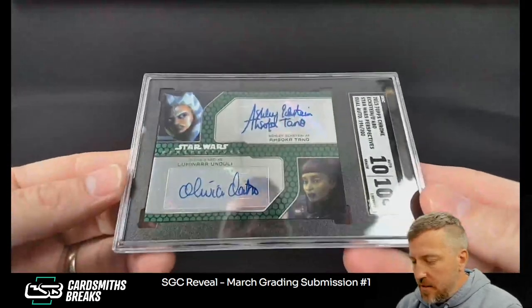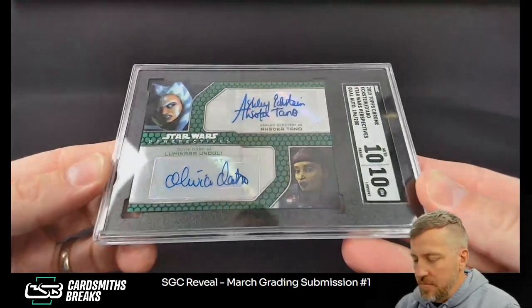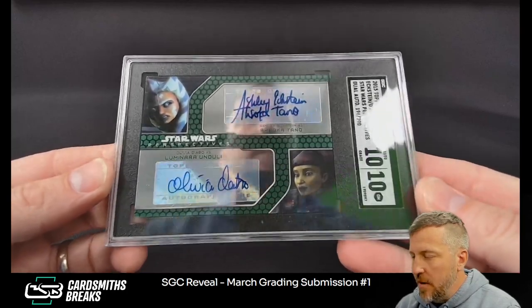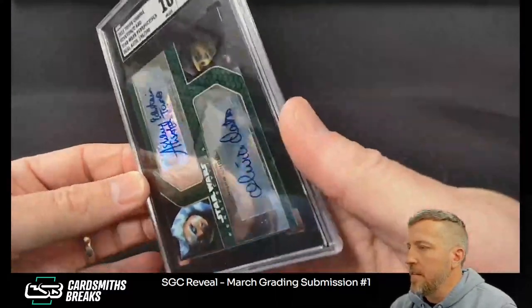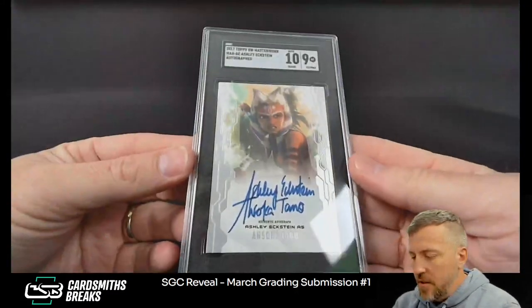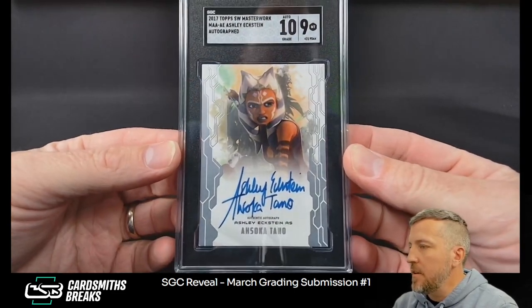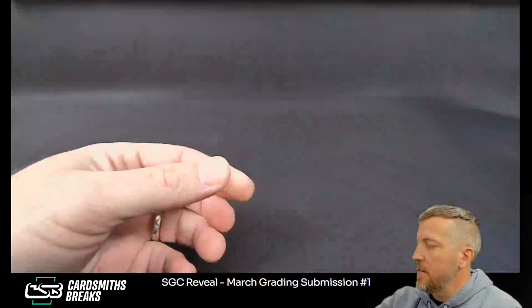Jay Flartner sent in a bunch of cool stuff like this, my favorite: 15 Topps Chrome Star Wars Perspectives, Tano and Unduli dual autograph, 10-10. No, we can't get gold labels. They don't exist anymore. Here's another Tano Ashley Eckstein autograph from Masterwork 2017, 9 with a 10 auto. Zero gold labels ever.